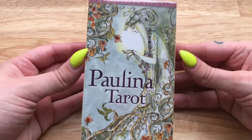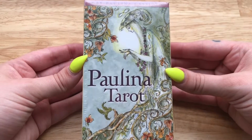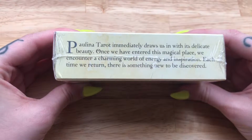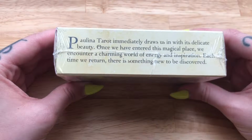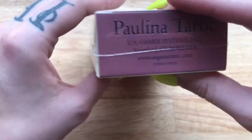Alright, y'all. Today we're going to be looking at the Paulina Tarot, which is another one I've been sitting on for a little bit. See, Paulina Tarot immediately draws us in with its delicate beauty. Once we have entered this magical place, we encounter a charming world of energy and inspiration. Each time we return, there's something new to be discovered.